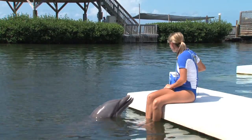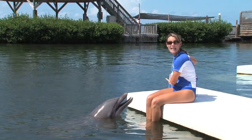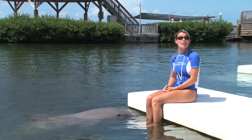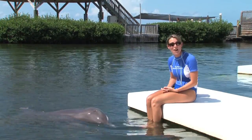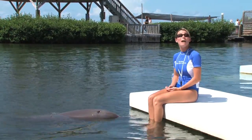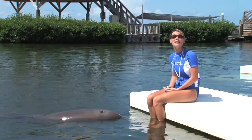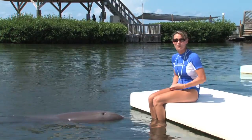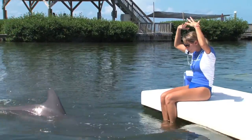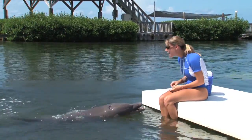Very nice. Now I'm going to show her the same signal again. If she does the behavior she previously did, I'm just going to ignore it, maybe encourage her to offer something else by giving her a signal, maybe asking for a wave or a vocalization. However, if she does a completely novel behavior, I'm going to bridge and reinforce again. Ready, Marina? Very good. That was different.